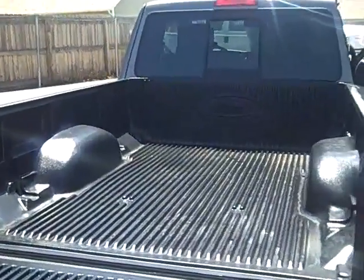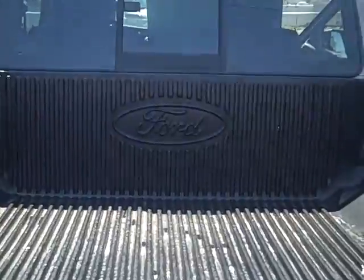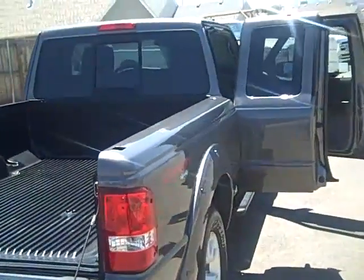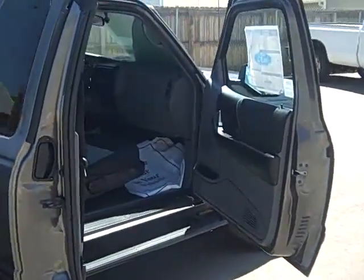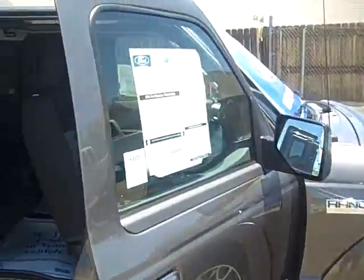Here's the back of this nice little Ranger. Just wanted to show you the bed liner. It's a Ford accessory and very, very nice addition to this truck. There is a copy of the window sticker on our website at columbineford.com, and that'll show you all of the equipment, the standard and optional equipment from the factory.